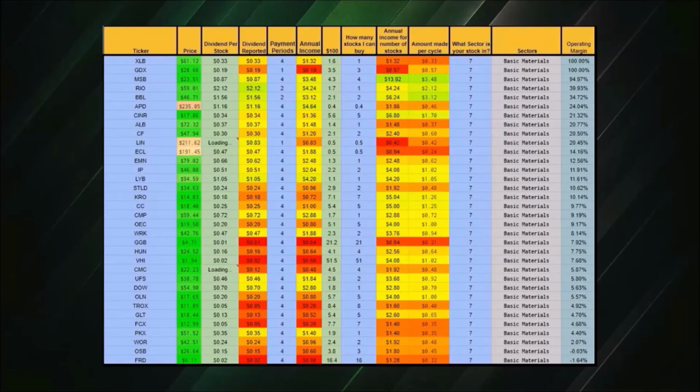Now next, I'm going to give you a breakdown of all the basic material stocks that I found that paid dividends so far. Here's that list. The top 2 you can see have the 100%. That XLB is an overall basic material spread. The GDX is actually gold. If you do want to get into gold investing, I do have that stock ticker right there. You can see that MSB is on that list, showing that it's $13.92.